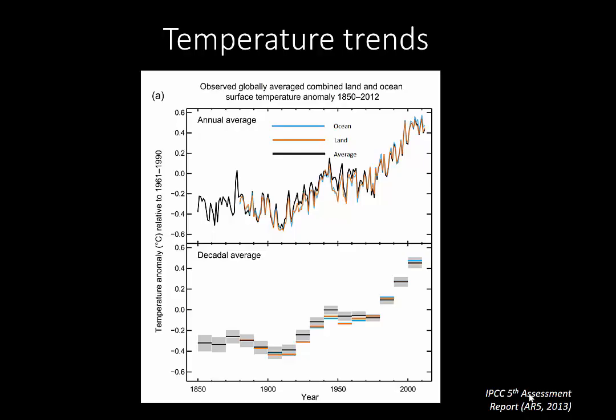So just to show you global temperature trends, this is from the IPCC's latest report. The IPCC is the Intergovernmental Panel on Climate Change, which is a collaboration between the world's leading climate experts. And this graph shows the year 1800 to present day, and at the top you can see these are annual averages of temperature. Blue is ocean, the orange is land, and then the black here is the average.